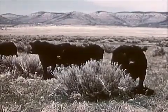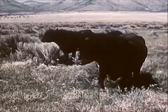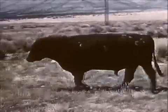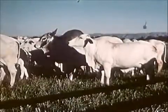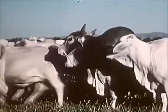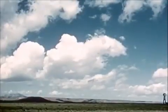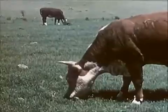The models of the production line are varied. Black Aberdeen Angus, a strain brought from Scotland, are raised on a few Southwest ranches. The high-shouldered Brahmas thrive on ranches to the south. The wasteland. But it does grow grass. And from that grass flows one of America's greatest production lines, the cattle of the beef industry.